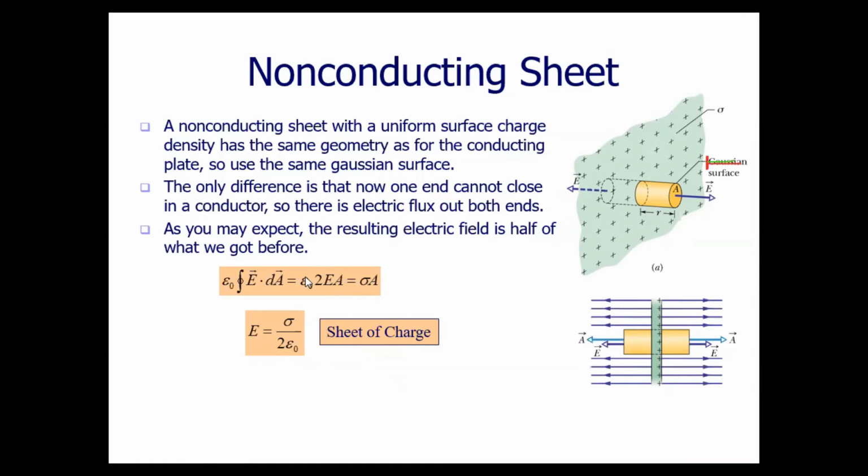So you have this on the left-hand side. What about on the right-hand side? On the right-hand side, it talks about the charge that is enclosed. The charge enclosed is just equal to the area, this area that I'm pointing at here, times the surface charge density. So this gives us the total charge enclosed by this Gaussian surface.